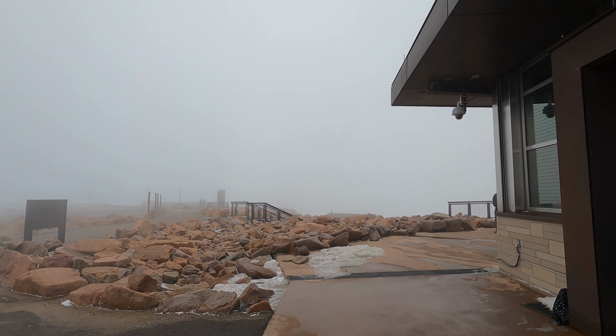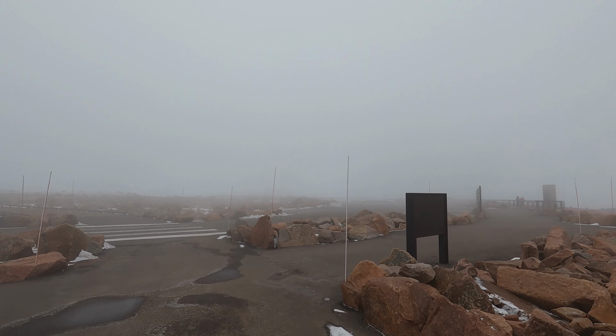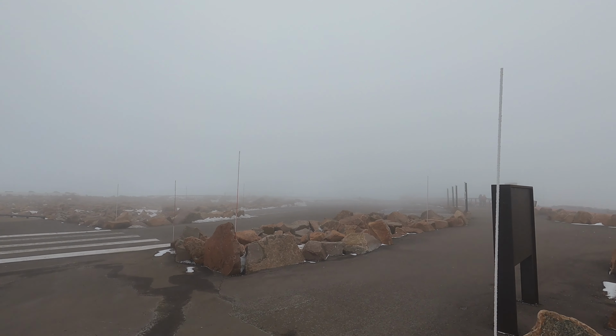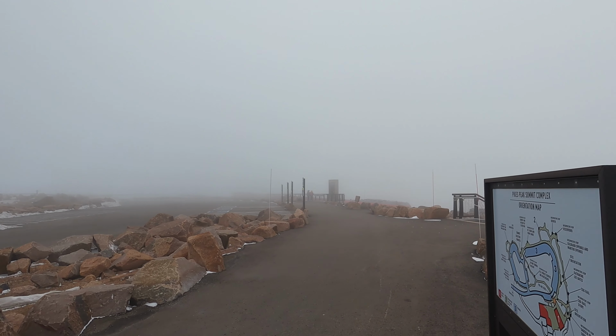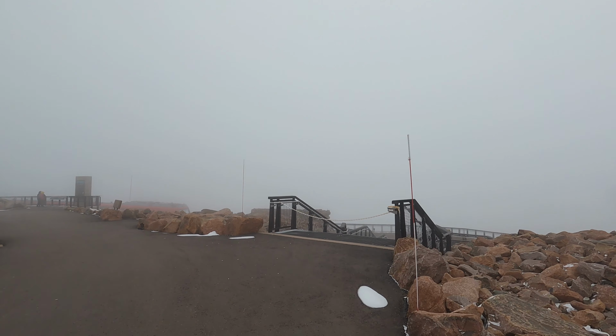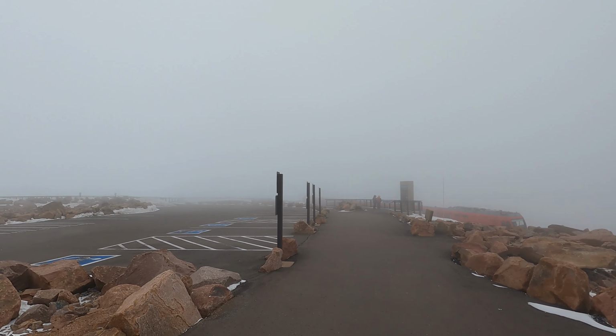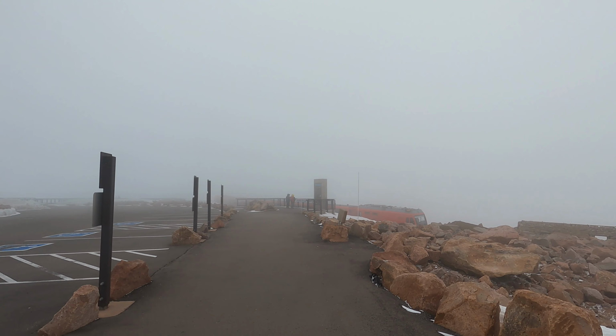I would say if this is the only thing that you get to do while in Colorado Springs, it's well worth it. I would say the Cheyenne Zoo and probably the Pikes Peak Cog Railroad are really the two things that you're going to want to do.